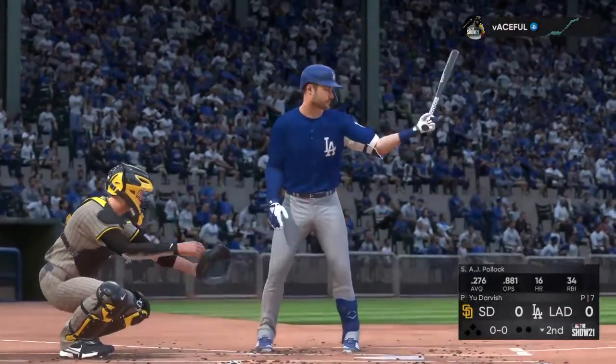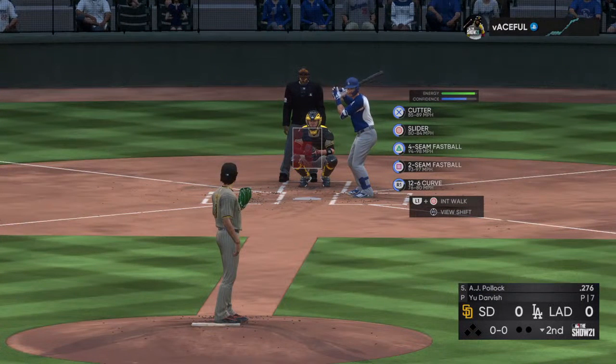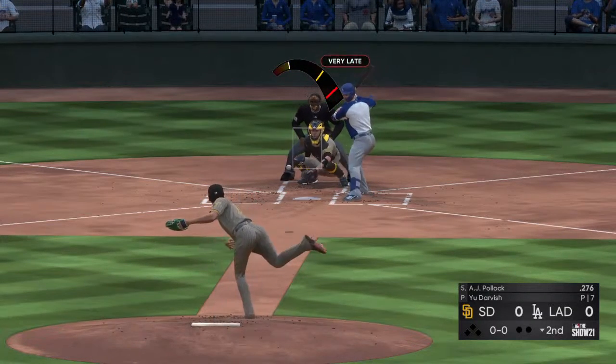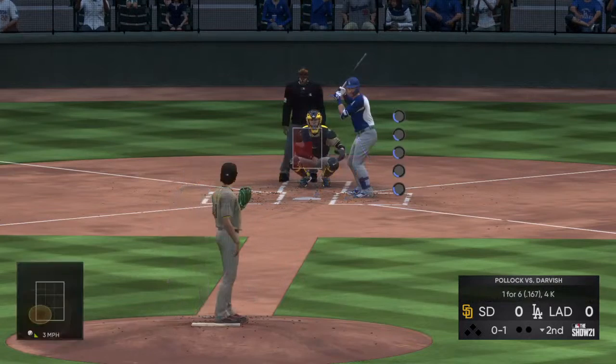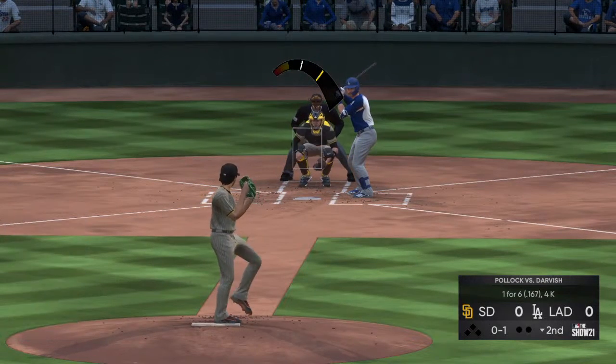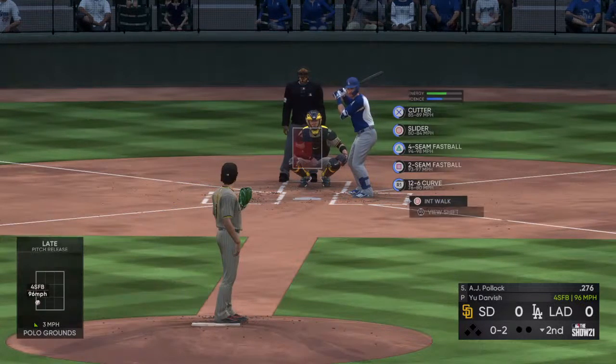Now to the plate, here is A.J. Pollock. Head-to-head numbers with Yu Darvish. He's just 1 for 6. Ready to deliver. Here comes the first pitch. Oh, just a miserable effort there. It's 0-1. Step out of the box and wash that one off, because that was an ugly swing. That's taken. Now it's 0-2.